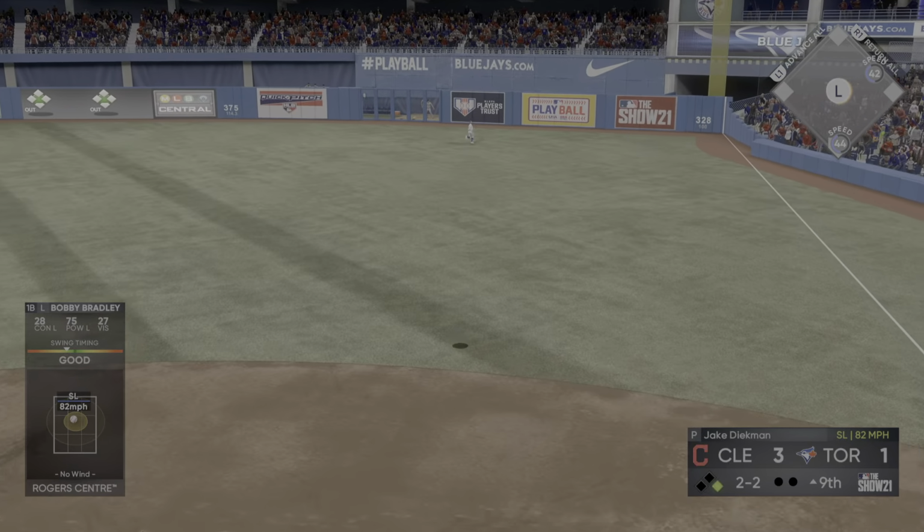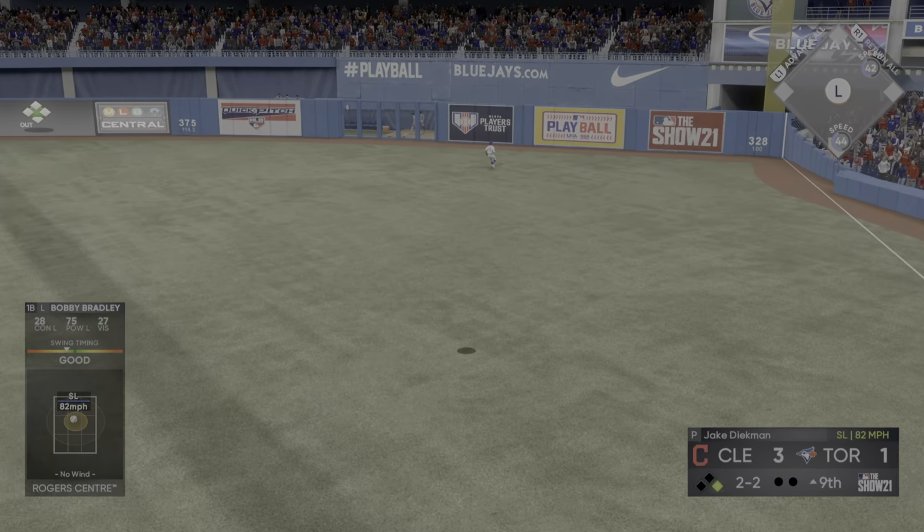Swing and a drive to right. There it goes. And gone up into the second deck.